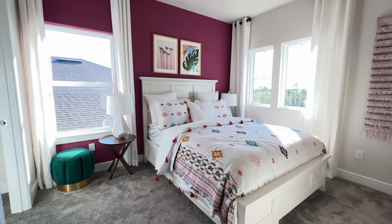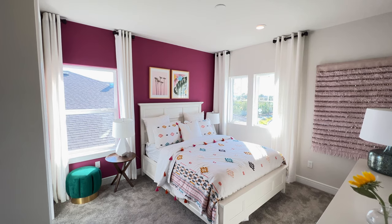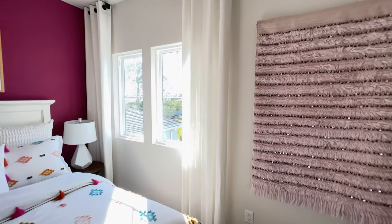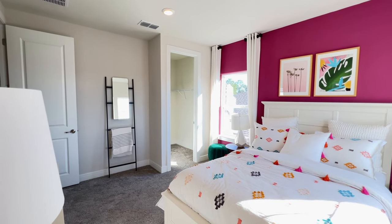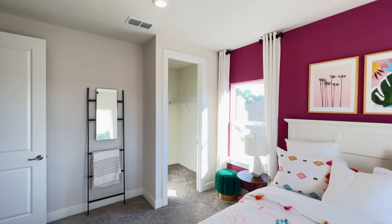As you can see, we start here, has windows all the way around for natural lighting, three windows, love that. As we pull to this side of the room, you can see how big this room is. And we have a walk-in closet, as promised. All these rooms up here have a nice closet size.